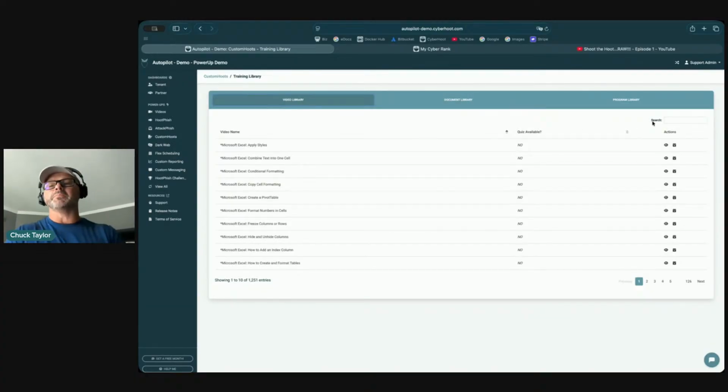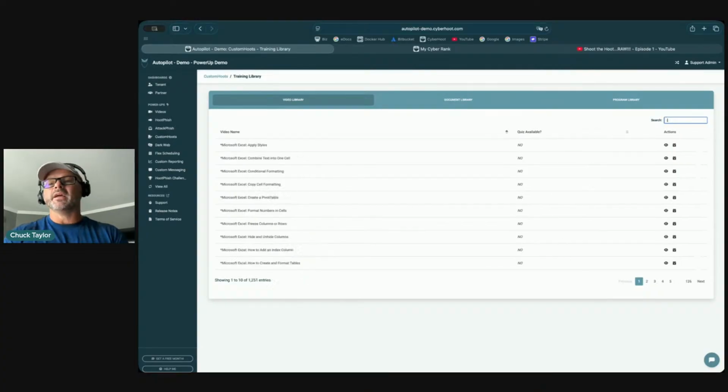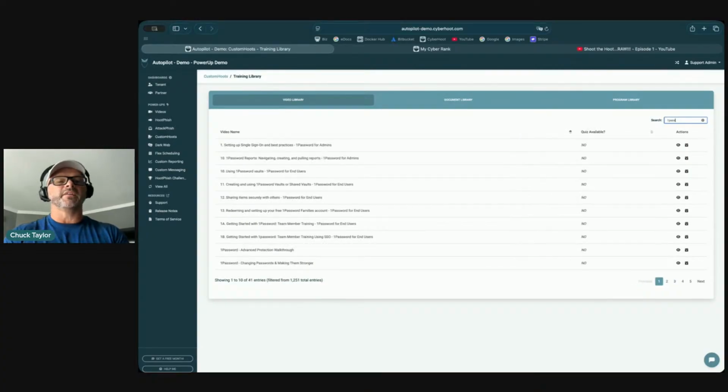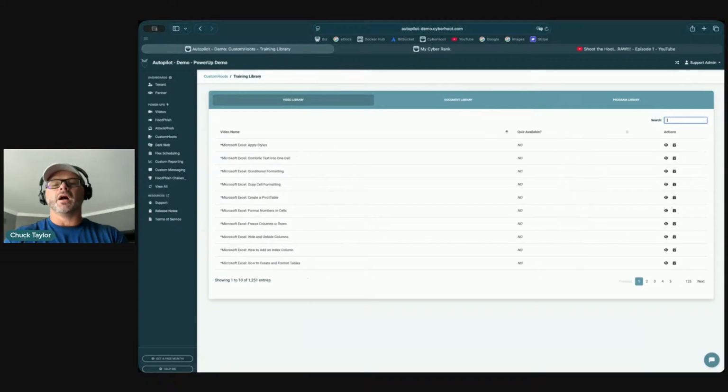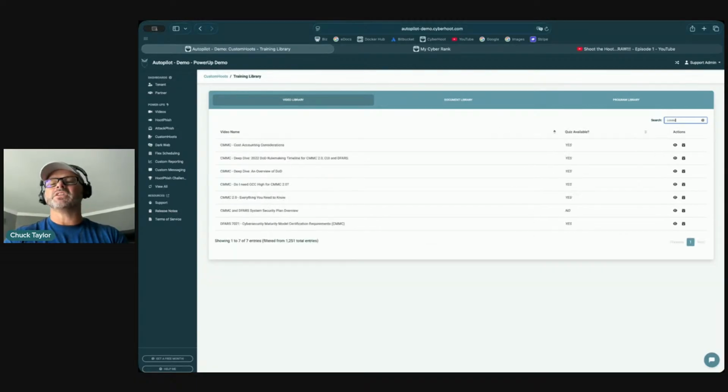We do some app training like Microsoft, and a bunch of password training. If you use 1Password, you can take training on that, I think. We got that in there. There's a couple in there. HIPAA trainings in there, CMMC, you name it.